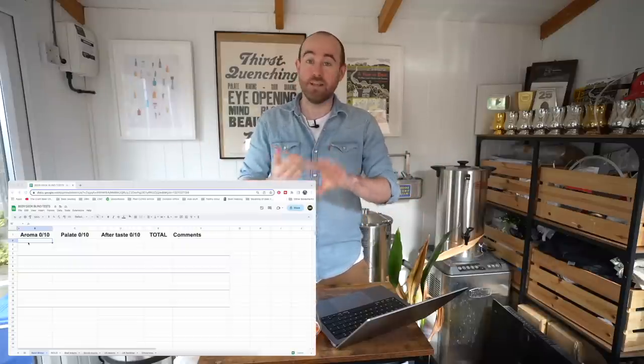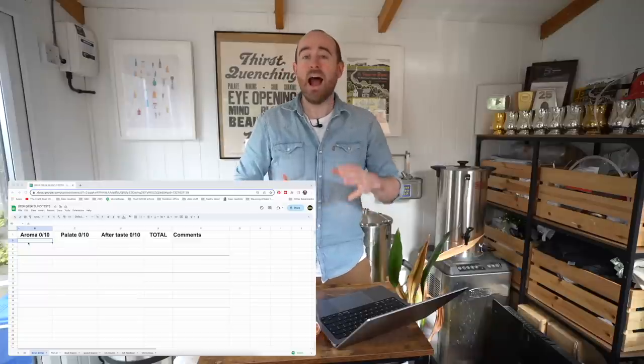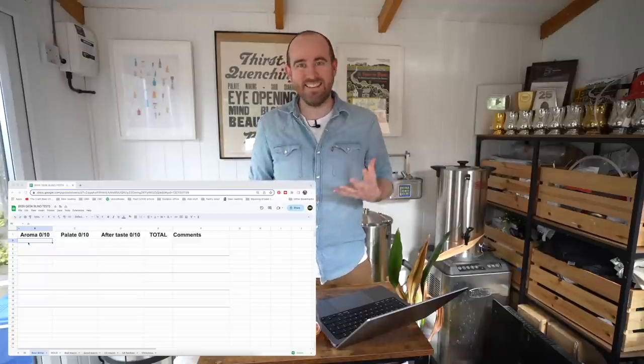So, beer geeks, welcome to the best of the best. I have got 20 best bitters to work my way through. I did, again, buy these beers, but I do not know the order that they're being poured in. And we're going to use the same system that we've used for all of our other blind taste tests. So we're going to be starting by rating the aroma out of 10, and then the palate out of 10, which also includes the texture of the beer, and then out of 10, also the aftertaste. So how it all hung together, and indeed how it finishes.